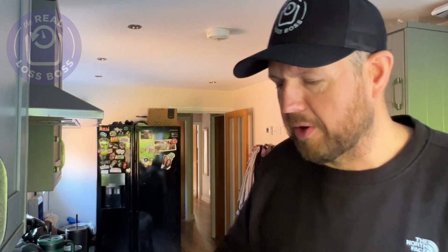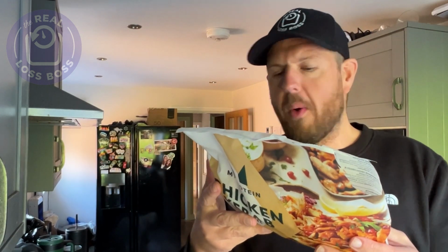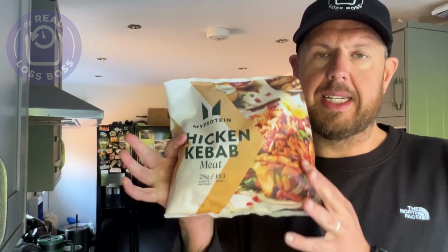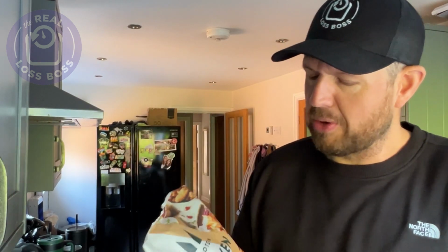Right, let's continue with the MyProtein theme because it's Christmas in a couple of months. Therefore, I am trying to empty out my freezer to make room for Christmas goodies. And the other day, I came across this, which I must have bought I have no idea how long ago. The date on it is 25/09/2024. So it is a couple of weeks past its date, but it's been frozen, so I'm not too concerned about that. But yeah, rooting in the freezer, I managed to find some of this MyProtein Chicken Kebab Meat.